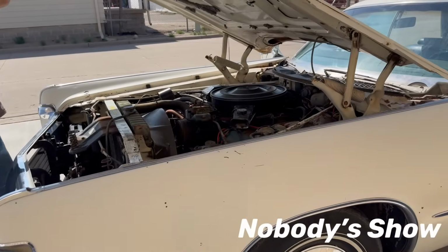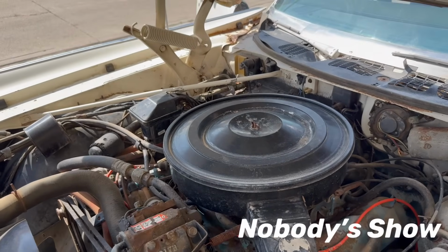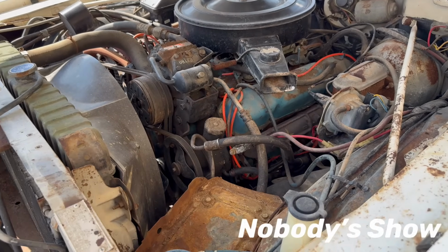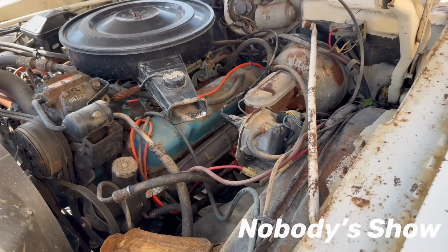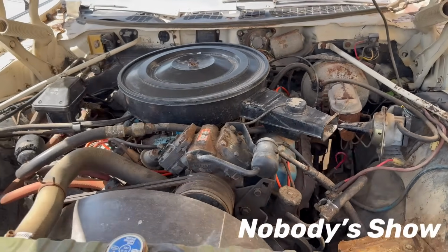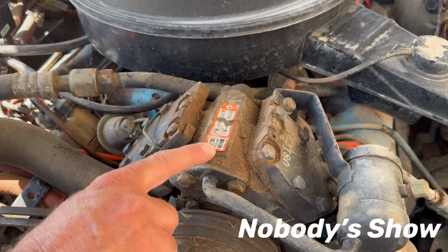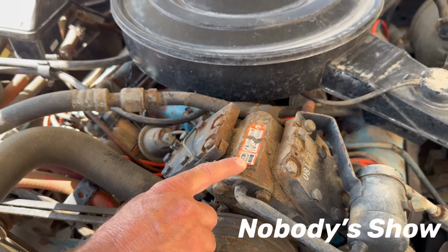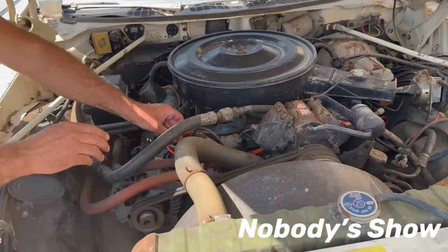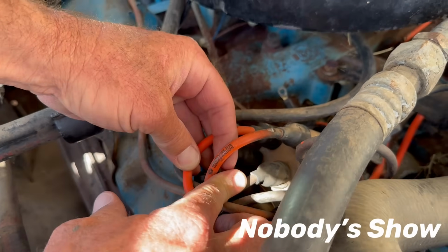But under here, there's the 440. Everything under here is pretty much intact. It's got some wiring damage that is going to need to be fixed, but from sitting over the years, something got in and tore up some of the wires. But for the most part, this thing looks very, very original. Mopar sticker on the AC compressor. Over here, it even has Chrysler Corporation plug wires on it still.